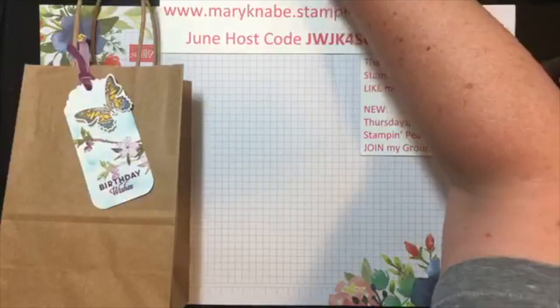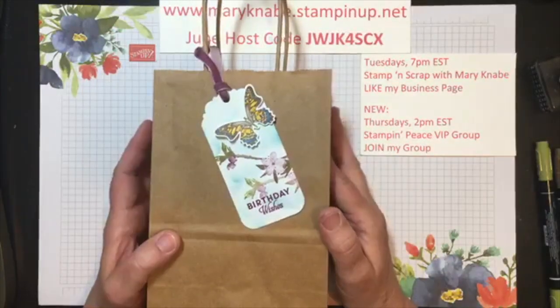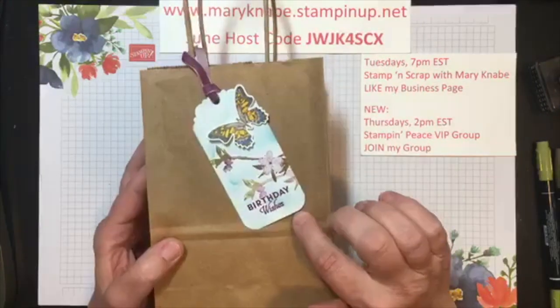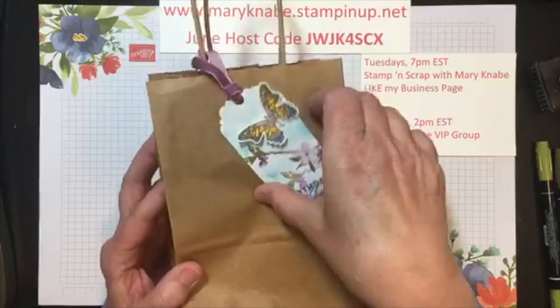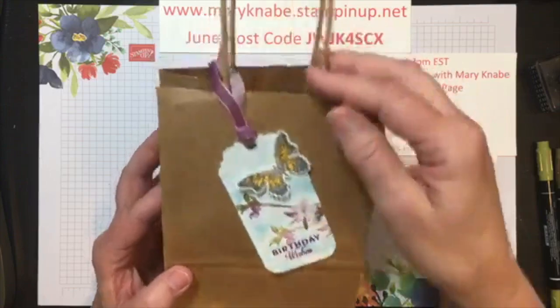I need to put a few things out of the way. Okay. Here is tonight's project. I've just got a standard little brown gift bag. I made this beautiful birthday wishes tag with the stamp set.